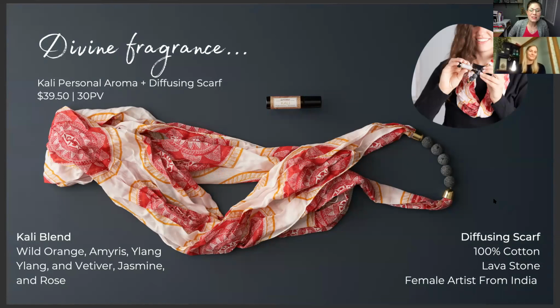So the story behind this is the design was made by a female artist in India, and it's really neat how they do this. The design is made with a graphic program on the computer, and then that design has kind of modern meets tradition or ancient practices, and they literally carve that design into these wooden stamps, and the pattern on the cotton scarf is those stamped patterns made out of wood.